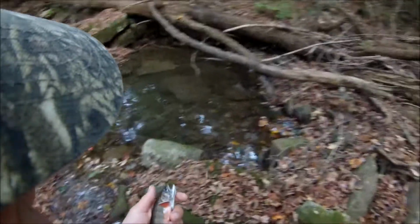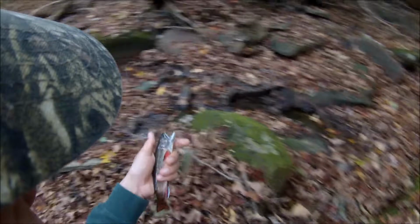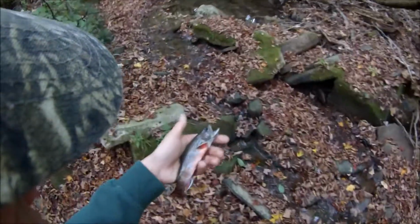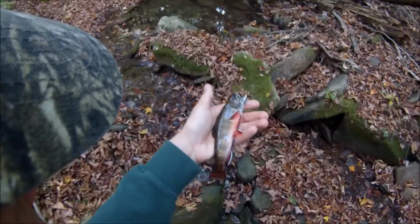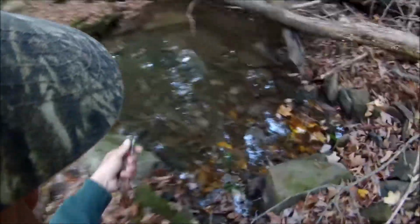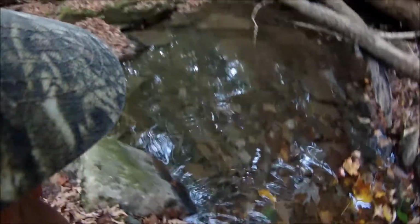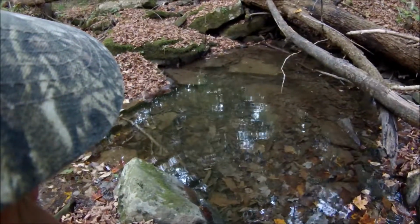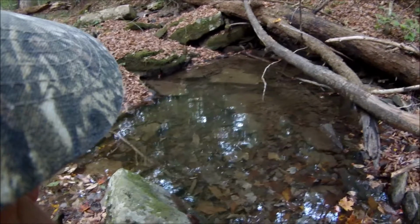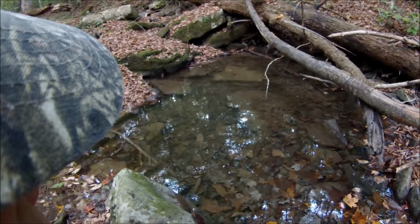Sweet. Oh, that little pool right there. He swallowed it a little bit, so we're going to have to get the forceps on him. He's out. He wasn't really in the gut too bad. He should be okay. I'm going to let him go right back into his hole right there. What a beautiful fish. There it goes. That's what we're after. Those spawn and red colors are just gorgeous, and in an environment like this, how beautiful.